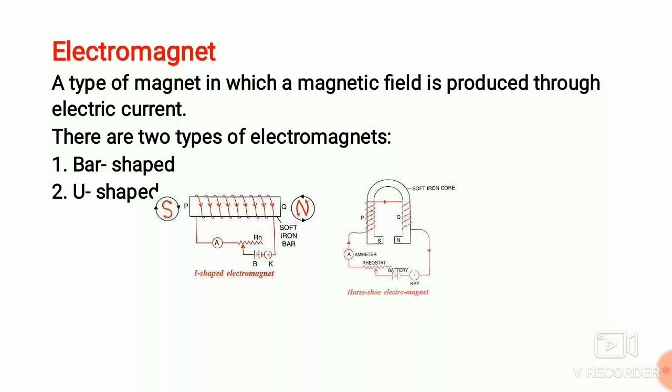Now let us put some light on the types of electromagnet. There are two types of electromagnets: bar-shaped electromagnet and U-shaped electromagnet. You can see in the picture, the bar-shaped electromagnet is made when an insulated copper wire is wrapped around a bar-shaped soft iron core. Whereas the U-shaped electromagnet is made when an insulated copper wire is wrapped around a U-shaped soft iron core.